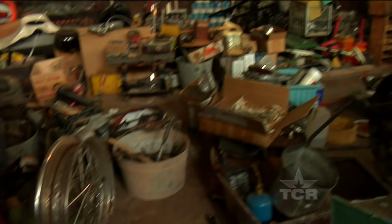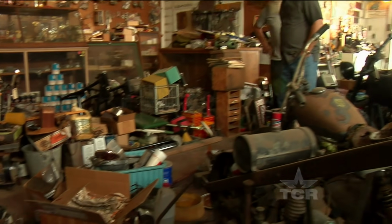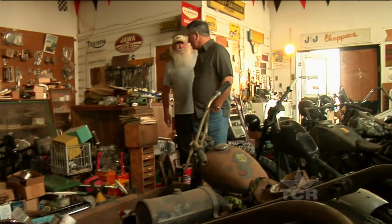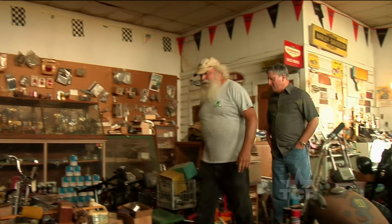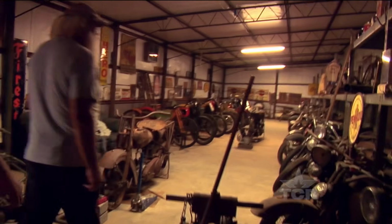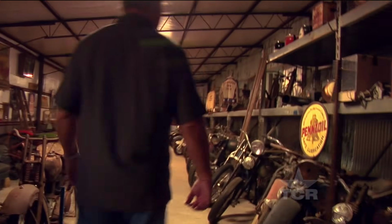What about this museum you've been talking about? Well, that's on further, deeper into the building here. Lead the way. Let's go. Okay, let's go take a look at it. Be careful where you walk. Don't fall down in that stuff. This looks a little bit better than out there.